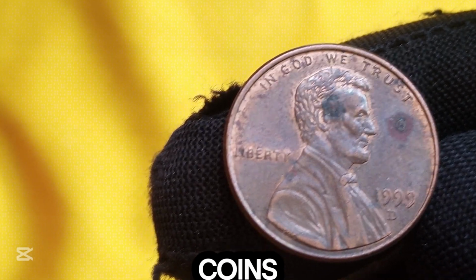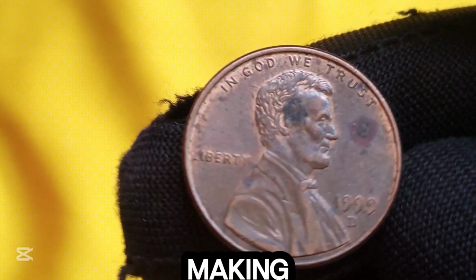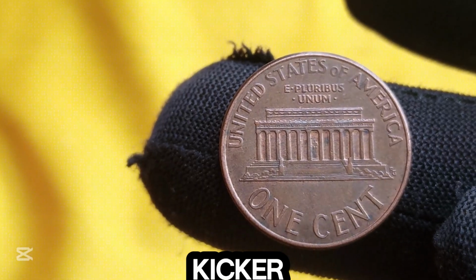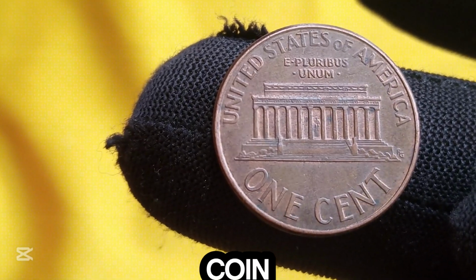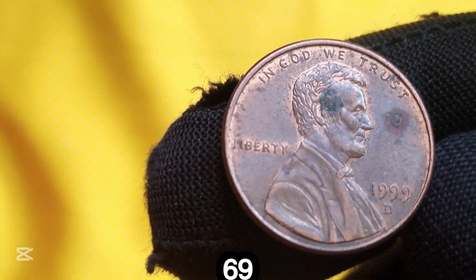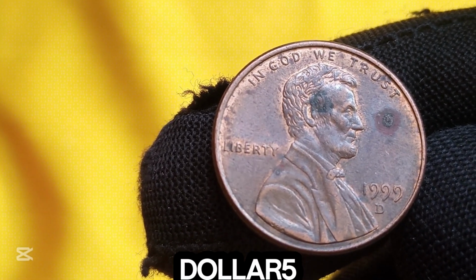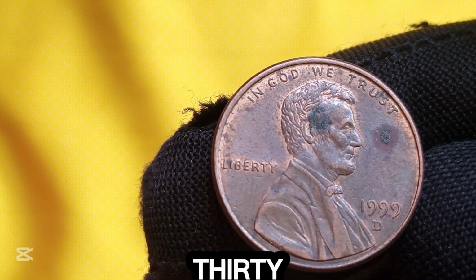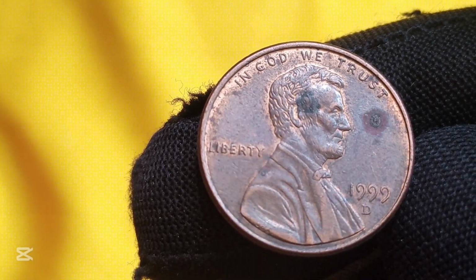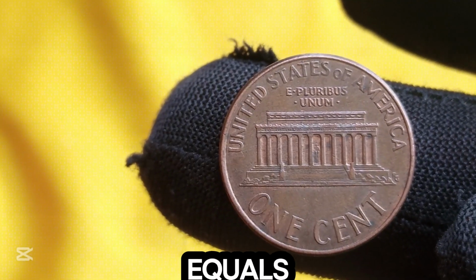But some of these coins were struck with extreme precision, flawless luster, and no signs of wear, making them perfect candidates for high-grade certification. And here's the kicker: one such penny, graded by a top coin grading company as MS69 Red, yes, mint state 69, which is just 1 point below perfect, sold for an astounding $585,333. That's right. Over $500,000 for 1 penny. Why? Because in the coin collecting world, rarity plus condition equals value.